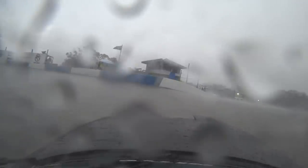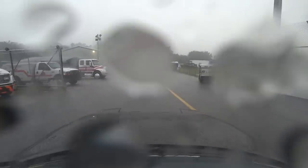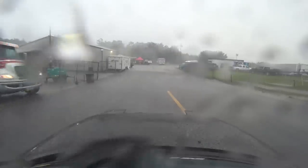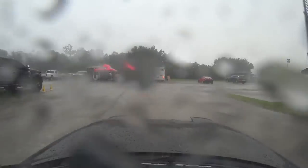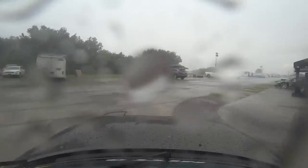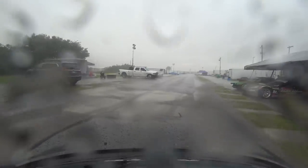So Pat eventually motions us, just go back to your pits. Instead of having us just sit there getting poured on. So we don't know who won. We don't know if it's a one more time yet, but we're just going to go back to our pits and assume they'll come find us when the rain lets up, because it is coming down hot and heavy.